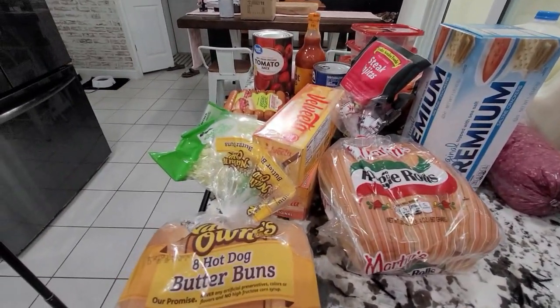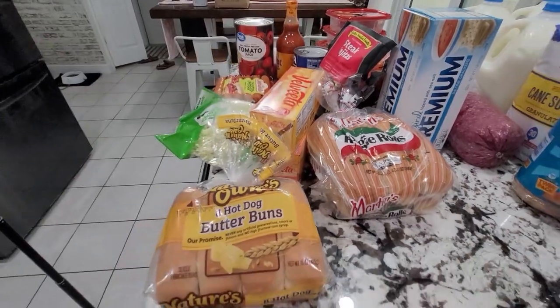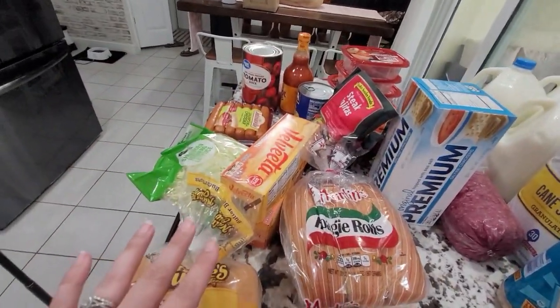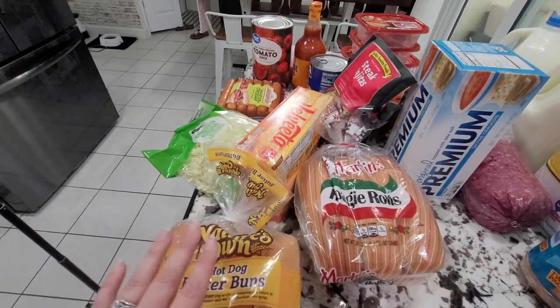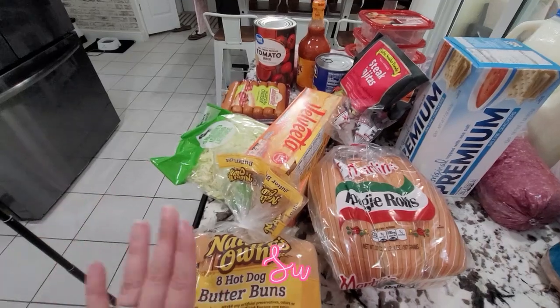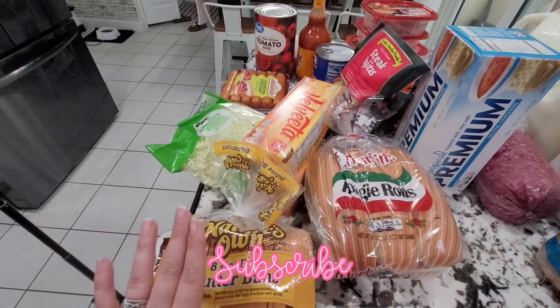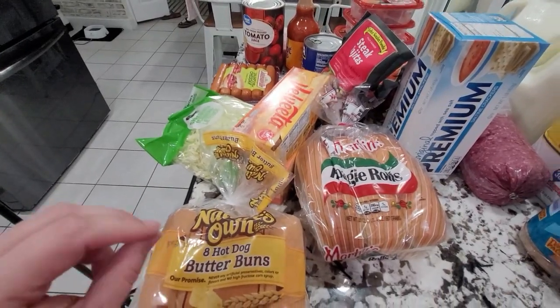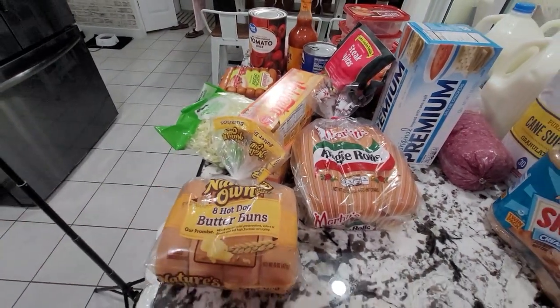I did spend $131.48 at Walmart. The only things that you don't see here that were also included in that is two cases of Dr. Pepper Zero strawberries and cream, and then two small cases of the Mountain Dew Major Melon. So those you don't see here, but that was the total for Walmart.